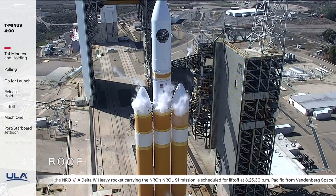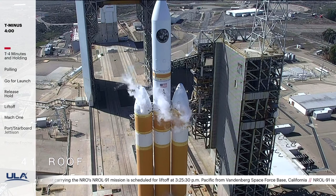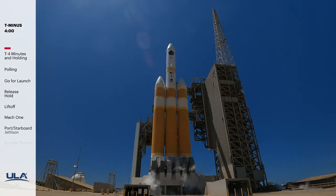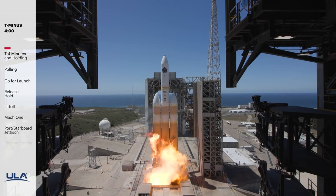ULA's Delta IV Heavy will head south from Space Launch Complex 6. Let's take a look at today's flight. To mitigate the firewall created by the hydrogen-burning Delta IV Heavy rocket, the staggered engine start sequence begins with ignition of the launch table HBOs, burning off the excess hydrogen injected into the flame duct. Next, the starboard Delta IV ROFI lights, igniting its RS-68A engine.